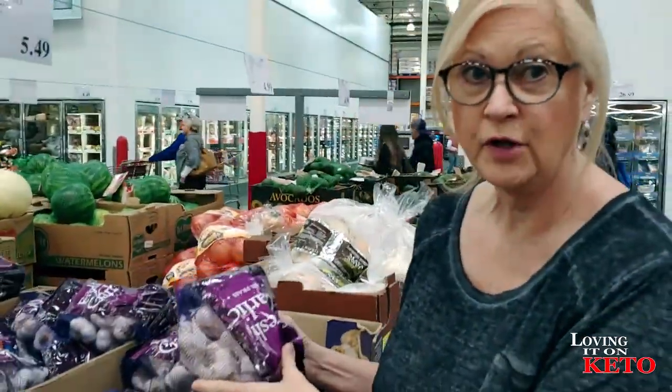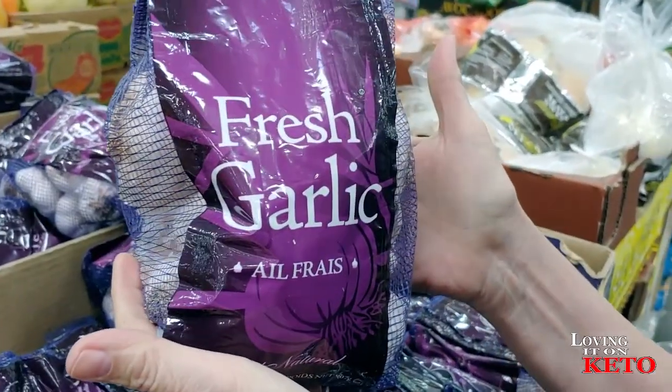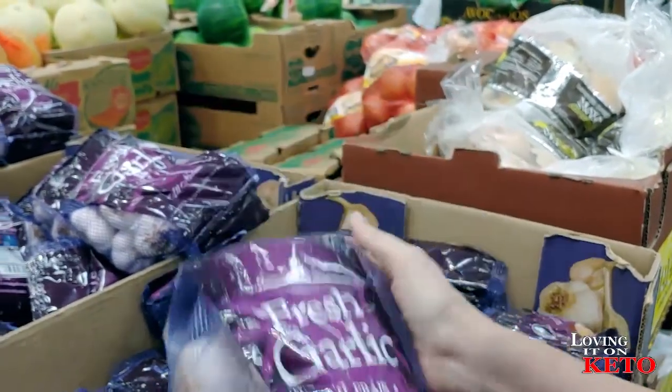If you use a lot of cold garlic, you guys, you can get a 2-pound bag for $5.49 and it lasts a long time in a dry, cool place in your refrigerator. So that's always an option if you don't like using the jar kind.